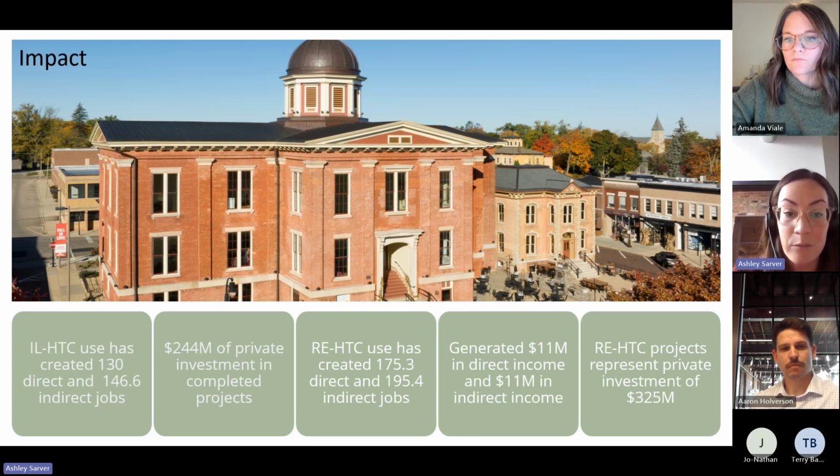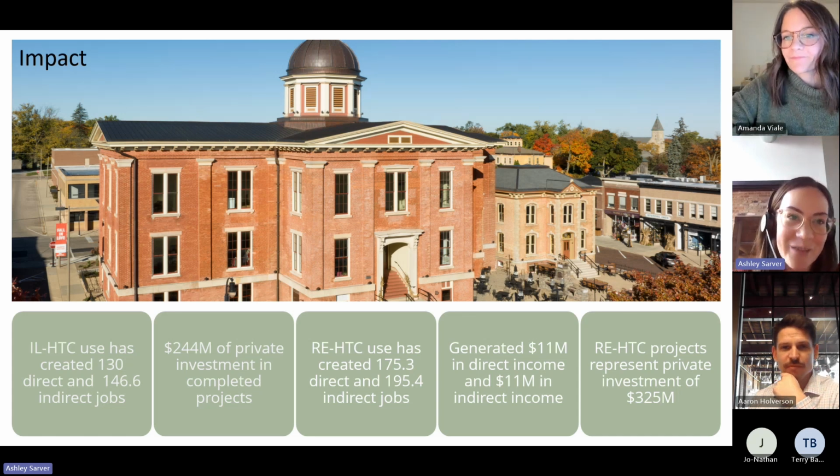We can see that it generated $11 million in direct income and $11 million in indirect income. And the River Edge projects represent private investment of $325 million. So the amount of spending that has happened because of these credits really can't go understated. And so as we look towards the future and of projects that can utilize this, there are, of course, conversations out there of wanting to see the statewide credit be even further expanded to be not competitive so that more projects can access it. And there's just a lot of potential for additional projects down the way. Lots of buildings that still need redeveloped, as we all know.